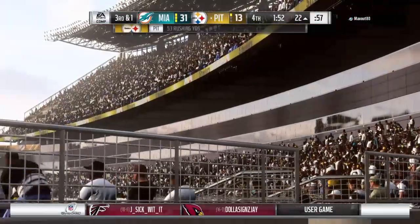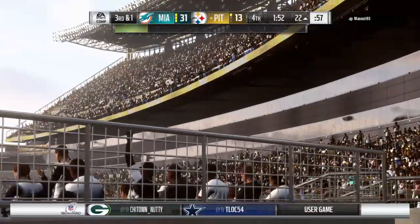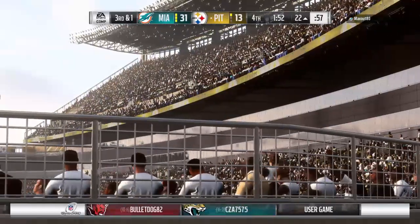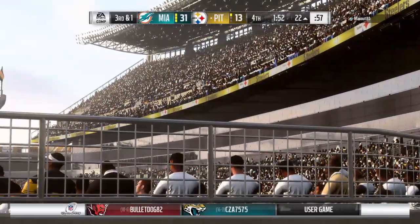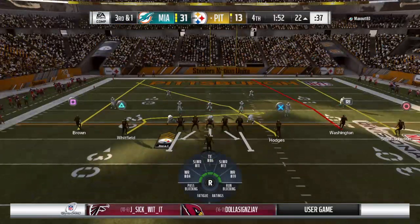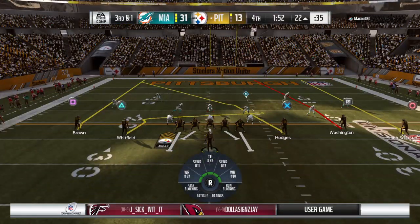And now prior to this 3rd and 1, we're going to get a timeout here. That'll leave them with just 1 remaining in this 4th quarter of play. And the Steelers on 3rd down. They're at 50%, 4 for 8. They're up against a 3rd and 1 situation.